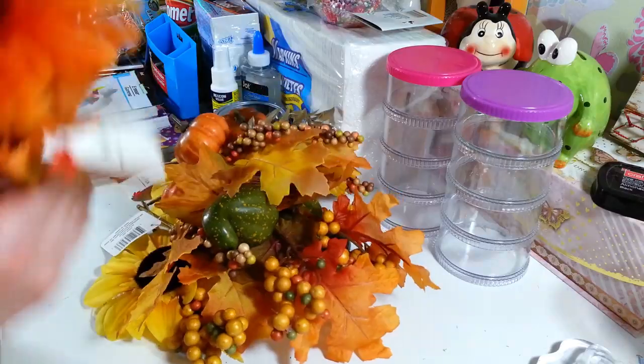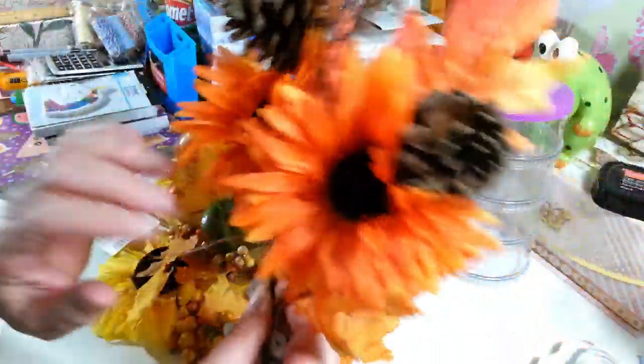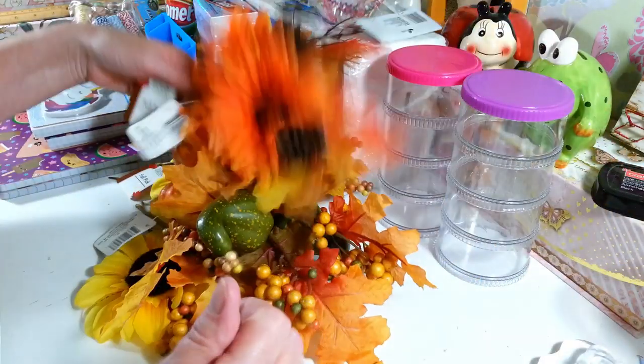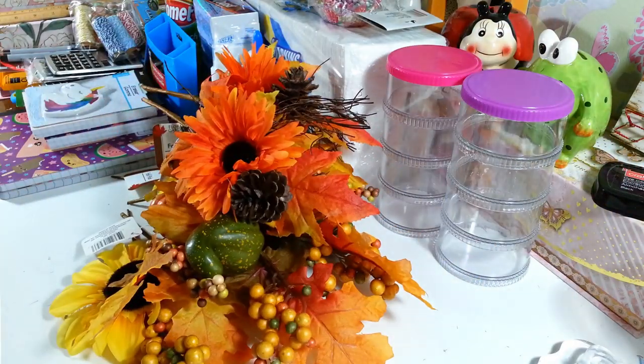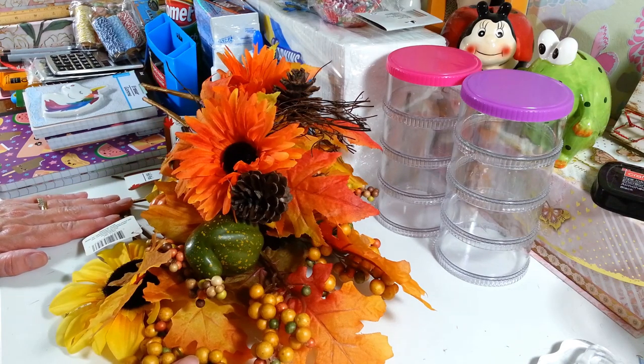And then this one I thought was real pretty with the pine cones on it. I'm pretty sure they all just say fall pick. They don't have any specific name for each one. But I thought these were so pretty. And they have the little sticks in there that you could use in an arrangement. I mean, you just pop these apart, or you can use them as one piece. But I usually end up popping them apart and using each little piece for something. So that is it. That is all I got for my Dollar Tree haul this week.